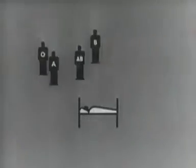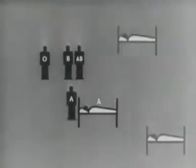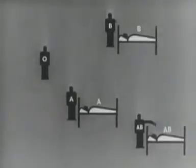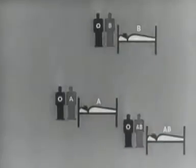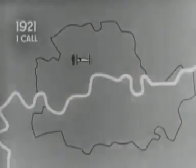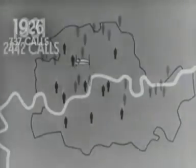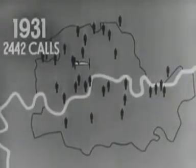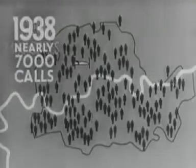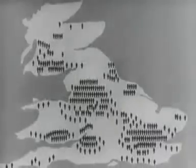This is how the voluntary organization of blood donors grew until by 1926, the London blood transfusion service begun by Mr. Oliver had expanded so much that it was officially taken over by the British Red Cross Society. A committee was formed representing doctors, hospitals, and the donors. From supplying one call in 1921, this London service grew to supply 737 in 1926, 2,442 in 1931, and nearly 7,000 in 1938. Similar services were soon organized throughout the country.